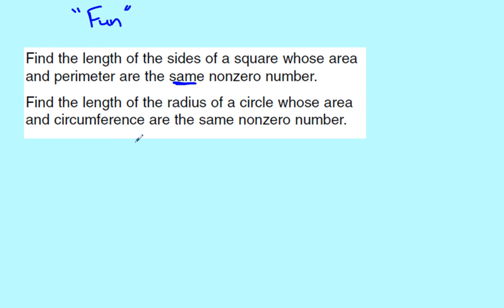So area and perimeter are the same, which means the area of a square, which that formula is s squared, has to equal the perimeter of a square, which is 4 times s, right? What value of s makes this the same?